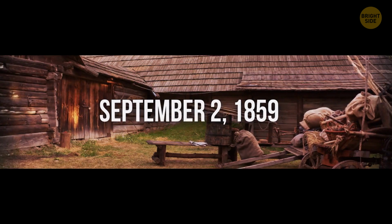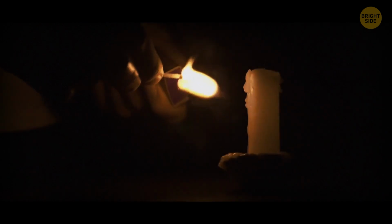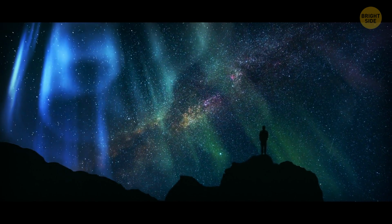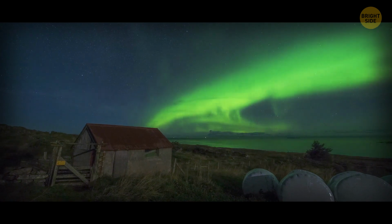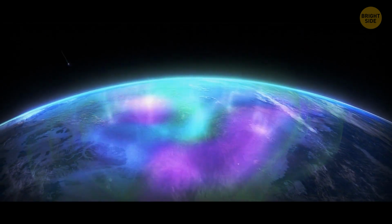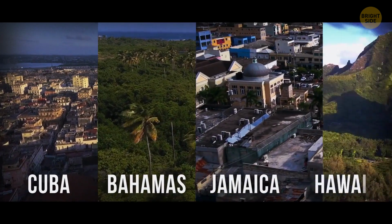It was September 2nd, 1859. People all over Europe and North America woke up at night, confused and still tired. They were sure it was already morning. It was so bright outside. But when they looked out of their windows, they discovered it wasn't sunlight. The skies were lit by countless intense auroras, red, green, and purple. They were so brilliant, one could read a book as easily as in the afternoon. Auroras appeared even in the regions where they had never been witnessed before, like Cuba, the Bahamas, Jamaica, and Hawaii.